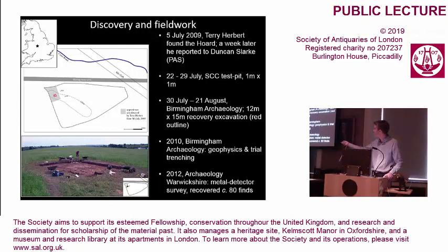So this shows you the 30 metre contour, which is the ridge of land, this ridge that is above the A5 here, which was the old Roman Watling Street. And the red square is the full limit of the recovery excavation. The grey area is the area, roughly speaking, that was detected by the metal detectors.